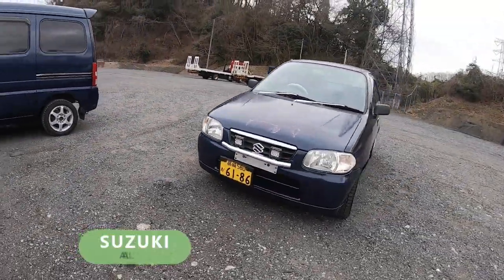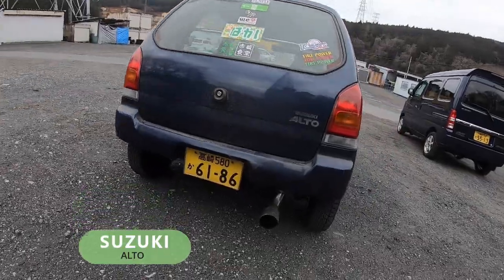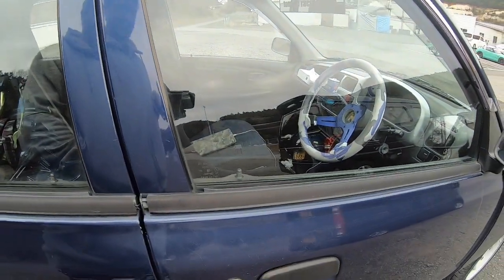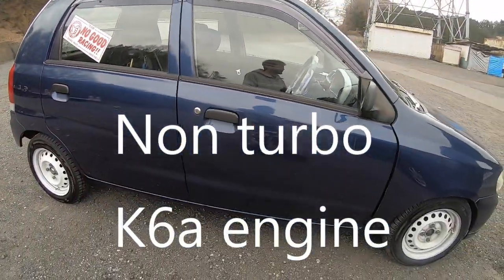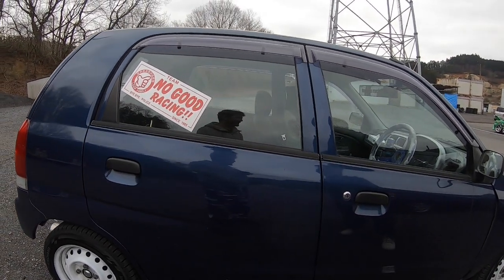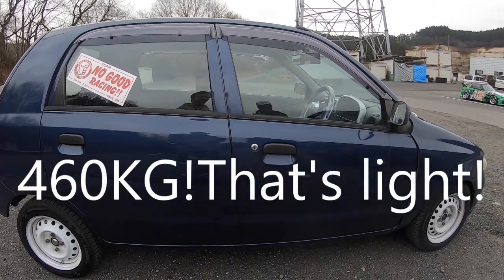Cool. What do we got here? Damn, it's his car. Snowdrift. Yonku? No, FF. Non-turbo. K-Rock A? Yes. Nice. 460 kilogram. Yeah, 460 kilo? Yes. Wow. Karui.